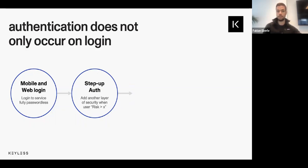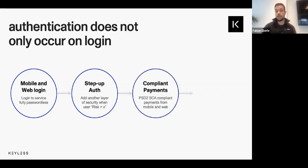For example, because of changing locations or making a very high payment or a high-risk operation, like changing a setting that is important to that user account, where you want to make sure that that operation is really conducted by the user who owns that account, and hence, step up or provide the strong authentication for that very specific operation.